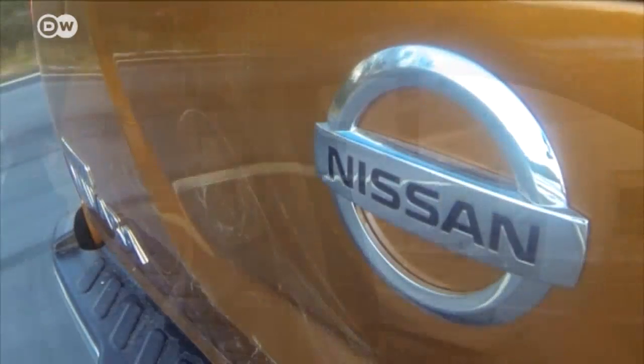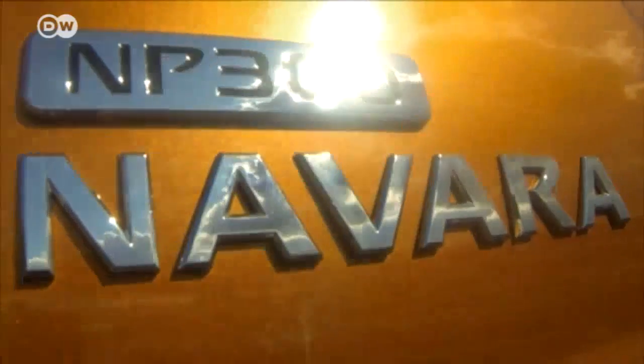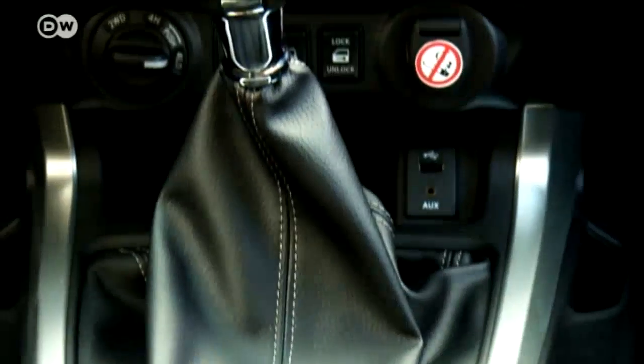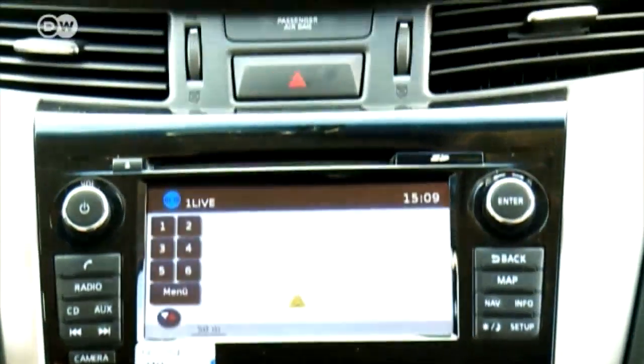Sasha says inventing the Qashqai compact crossover was a bonanza for Nissan. It sold like hotcakes, and Nissan hopes this pickup will do the same. Here in the Navara, he says it's easy to forget what kind of vehicle you're in. The dashboard is reminiscent of an SUV, and like in an SUV, the seating position is high, providing a good overview in traffic.